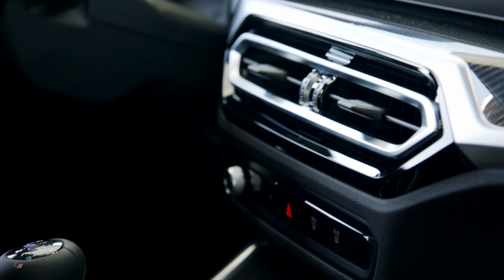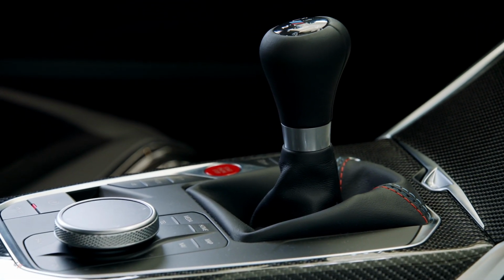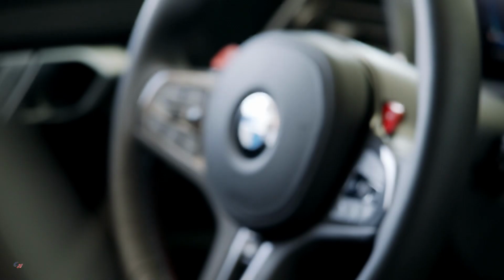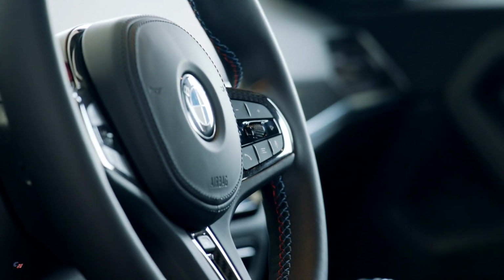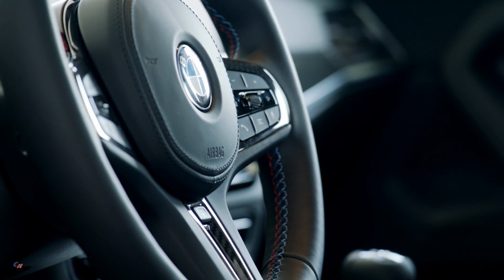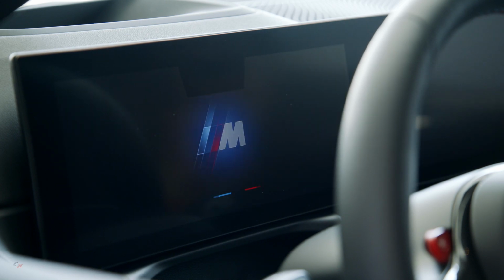A key feature of the M-specific control concept is the setup button in the center console's control panel, which provides direct access to the settings options for the engine, chassis, steering, braking system and 10-stage M traction control. On models fitted with the manual transmission, the gear shift assistant can also be activated and deactivated from the M setup menu.